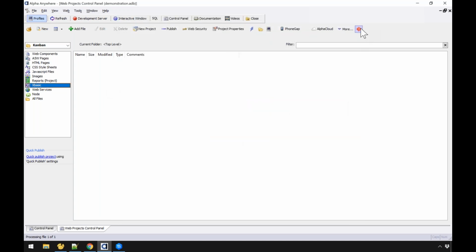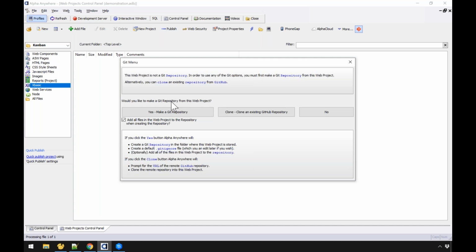And then again, now with the advent of the Git integration, I can do that. And I think what we'll do in the future, folks, is that instead of sending out projects, we're going to start creating Git repositories, and I'll push them to the Git repository.